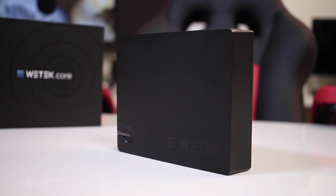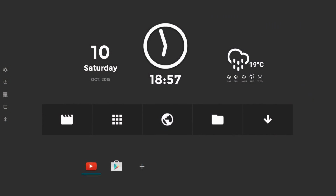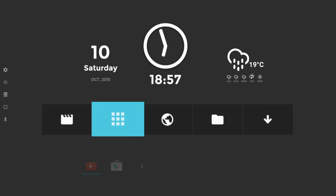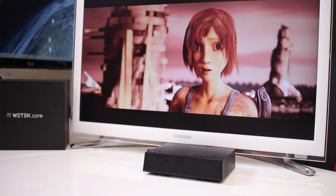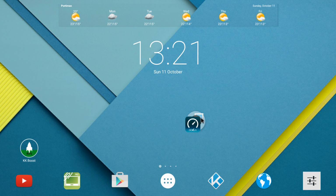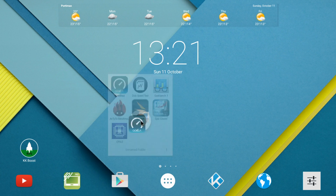Now, some could say, hey Robert, but why the Core if we have seen that the Shield can play up to 4K? And this is a legit question, but I do believe that for someone looking for an Android box experience with Netflix in mind and having in consideration the budget, then the Shield will not be my first choice. Actually, it is the VTech Core.